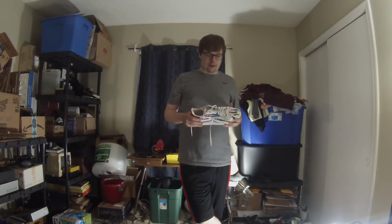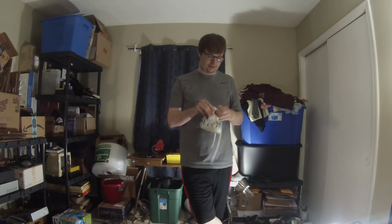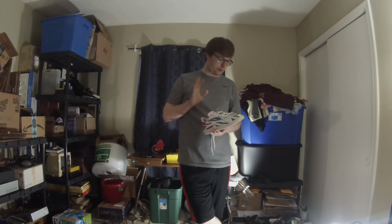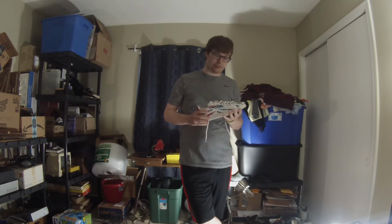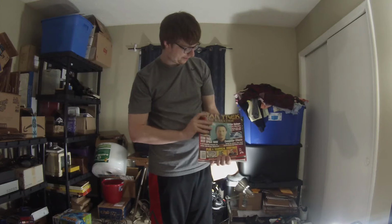One brand new for like $150, and another one sitting at like $80. Those are size like 9.5s, I think. But with size 11, I think I'm gonna go $99.94, sit on them for a bit, and just see what happens. At the same sale, I bought 6 copies of Star Trek the magazine.